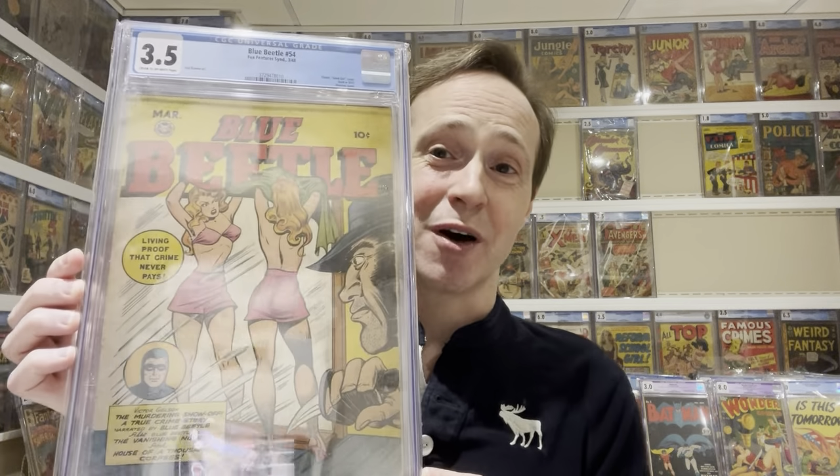It's a beautiful grade, actually. For this comic, it's really hard to get it in a high grade. This is a 3.5. I paid $4,000 for this. $4,000 for this comic. And at the time, I thought, oh, I'm never going to get another opportunity. Actually, I could have bought it cheaper earlier, maybe a slightly lower grade, but then the price just shot up.